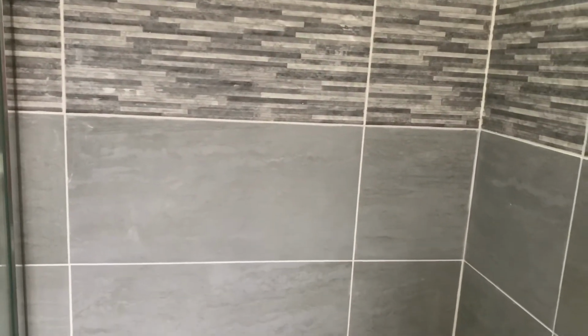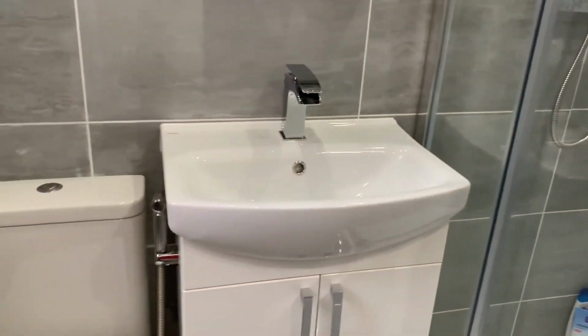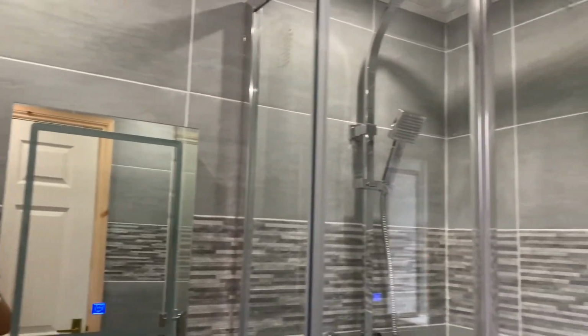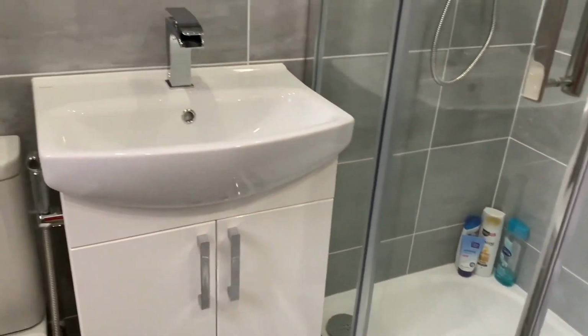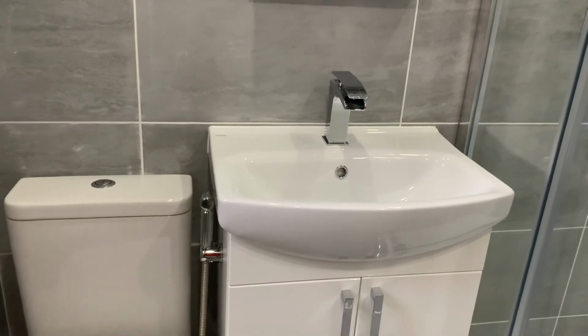Thank you guys, and I just want to share this one so that it's an inspiration. When you save, you can really have your own bathroom. We just really wanted a bathroom like a hotel bathroom. So for us, this is like a hotel bathroom, but if others won't say that, that's fine.